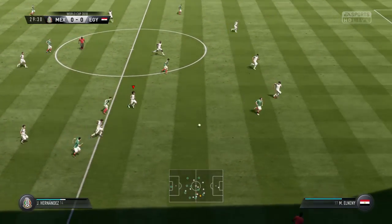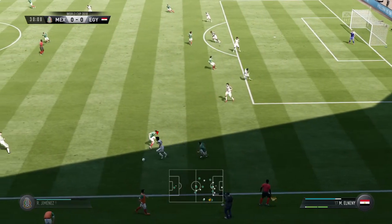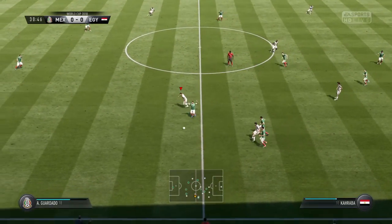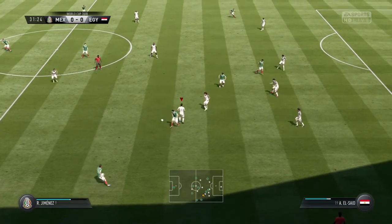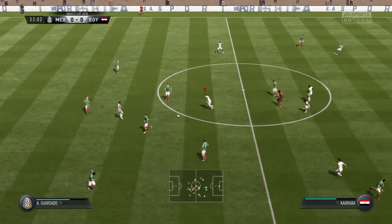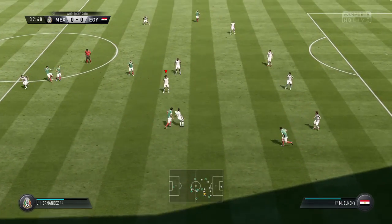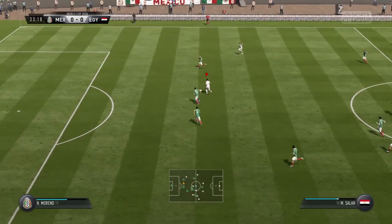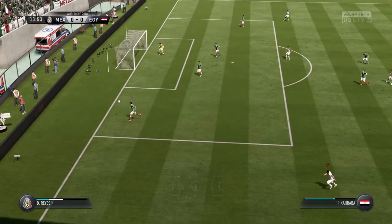Javier Hernandez. Good defending. Caraba. Jimenez. Good work, really, to read the intention of the pass. Mohamed Elneny. It's Salah now. He might be through. Salah! Dangerous pass, I think, with the keeper pushing it away.